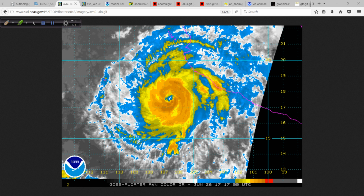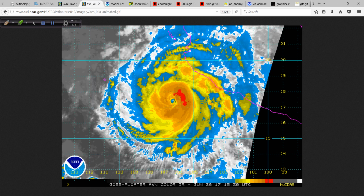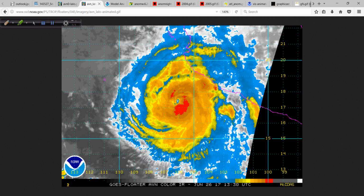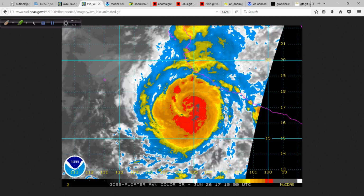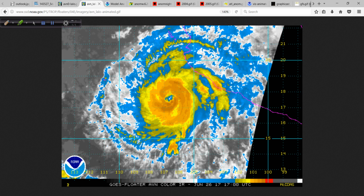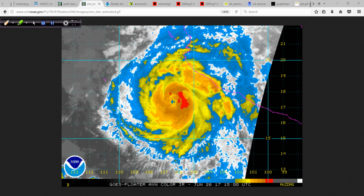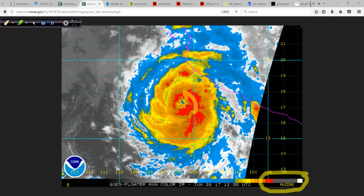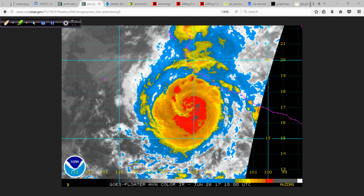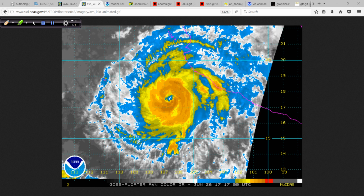But I want to show you the animation of this particular image. This is sort of the last frame. This is the most recent image. Now look at the animation of this image. You see what happens? It's really got deep convection. See all those reds there? Really obvious. And even a few blacks and dark grays showing up, indicating very, very cold cloud tops in the atmosphere. And you can see right there, there's a few of them. And that's indicated over here on the right side, almost off the chart. Very, very high cloud tops. And what does that mean? That means very heavy rain underneath, deep convection, and probably a lot of wind gusts underneath that.